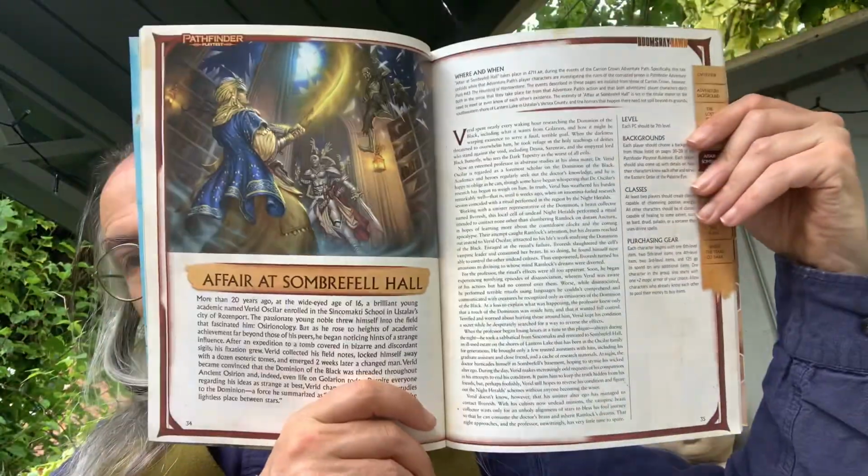So not a huge amount to see within the pages, where we have the affair at Sombrefell Hall. It looks to be a bit more of a social adventure. And you've got a bit of advice here on levels. This should be 7th level, and at least 2 characters should create clerics capable of channeling positive energy. So these scenarios actually do demand particular character types as well.